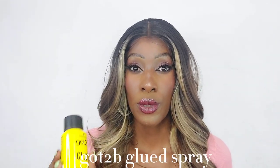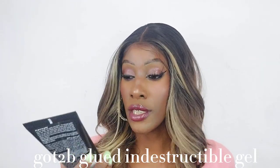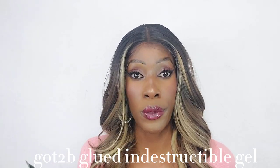I also got this just for my edges and also to lay the wigs because I'm tired of having wigs that are moving around. And this is the Got To Be Glued Styling Gel. It's made by the same company. This one I got from the supermarket. The Ultra Glued Indestructible Styling Gel for Screaming Hold.